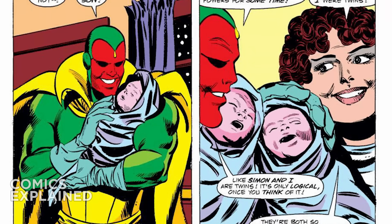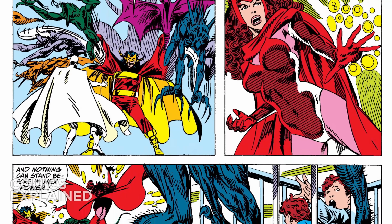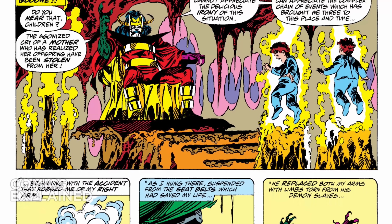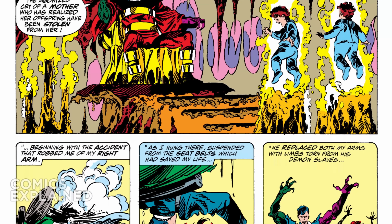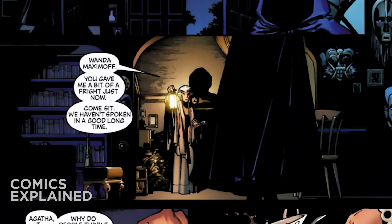Shortly after the destruction of Mephisto, Scarlet Witch and Vision had a couple of kids. Then once the shards of Mephisto, the pieces of him, were restored, two of which included Billy and Tommy, those kids of Wanda and Vision disappeared. That led to Wanda believing they had been taken or kidnapped or something like that. They had been destroyed, and so ultimately those memories were wiped from her mind. That story comes to a head in Avengers Disassembled.